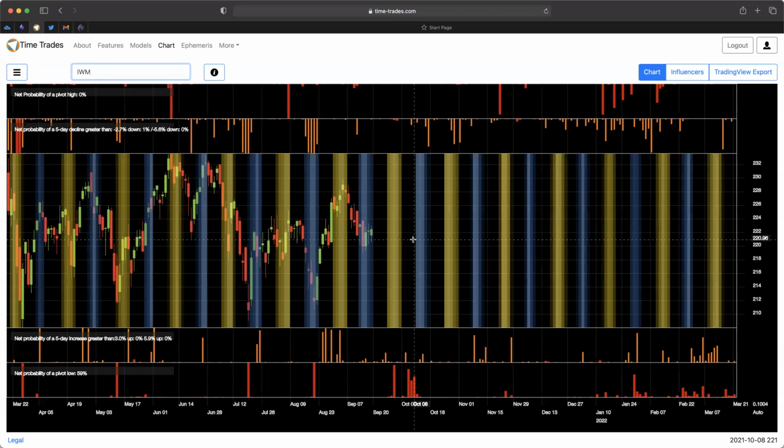So all of those are very high probability. All of them are above 50%. Okay. And also, if you compare this to the Gann waves, and this is one of the things I like about the Gann waves, at least for IWM, I like to look at what happens after a yellow period, right? So we've got this high probability pivot low right after a yellow period in the Gann waves. What happened after the yellow period here?